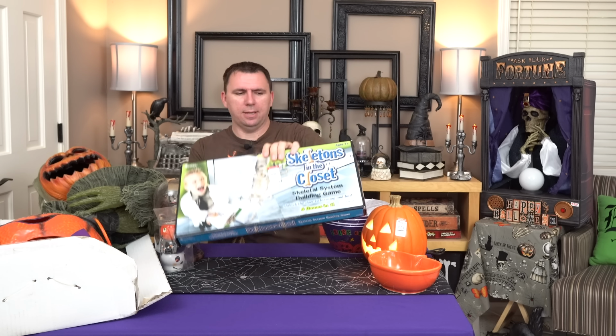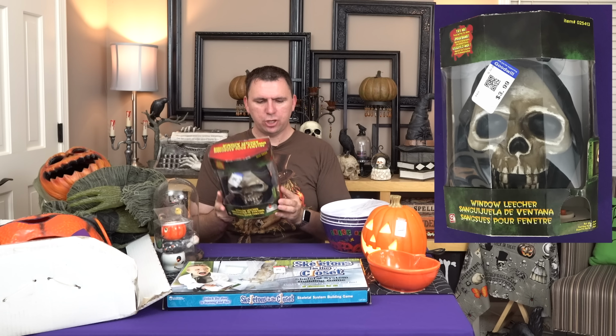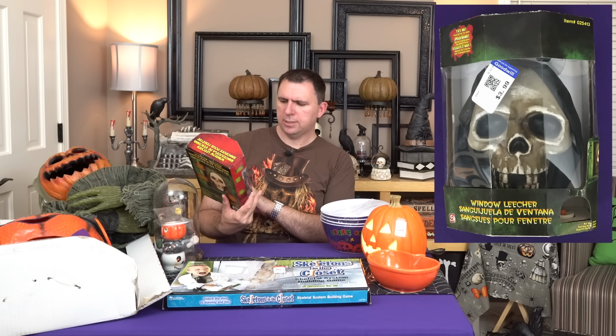But I kind of just picked this up because I was passing through the game aisle. I always like to see if there's any fun games I don't have. And it caught my eye because I was picking up a couple of other skeleton things, including this guy here. Now this is a Jemmy product. It's called a window leecher.